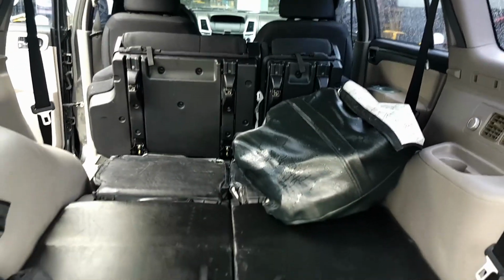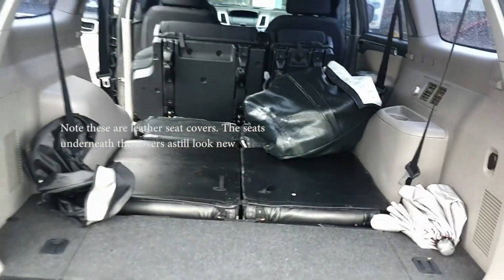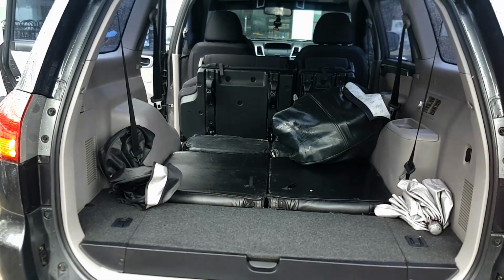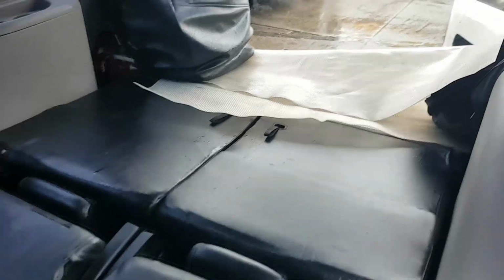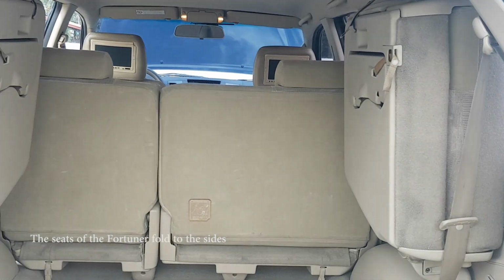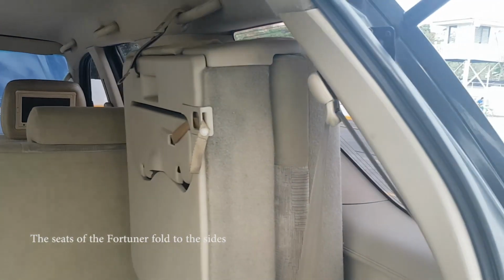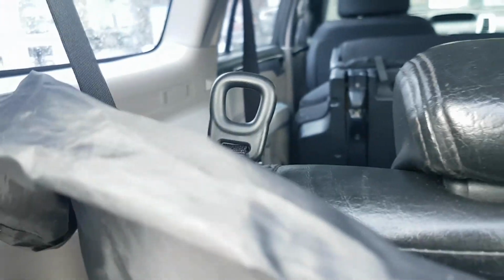The second and third row seats can fold forward if you need more storage, but because the seats actually form part of the flooring, when they're down, vertical space is more limited compared to the Fortuner. It also takes more steps to fold the third row seats of the Montero compared to the Fortuner. Over here is a 12-volt outlet, and the tools are over here. There's very limited space here in the back when the seats are up.